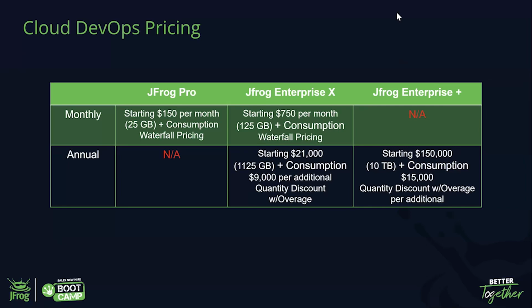As we move up, we have our JFrog Enterprise X. This version is available both in monthly and annual. On the monthly side, it starts at $750. It comes with 125 gigabytes of consumption, and then you pay more for a waterfall-based consumption, just as I discussed on the Pro. When you move to the annual side, we have a starting price of $21K. This is a starting price for us to get into the annual deals.